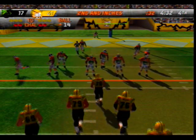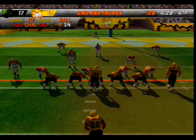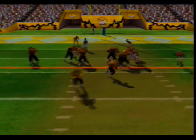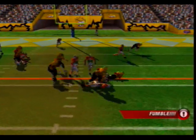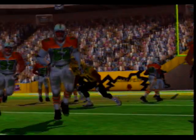It's second down and one to go. Ball on the 14-yard line. The visiting team with a four-man front. Fumble. The visiting team make a mistake and end up losing the football.